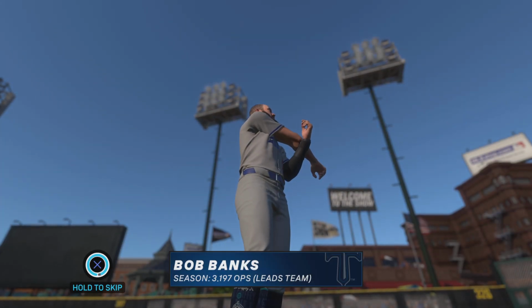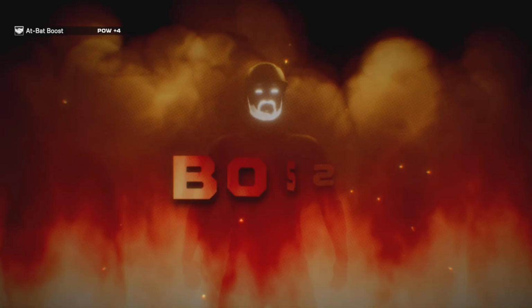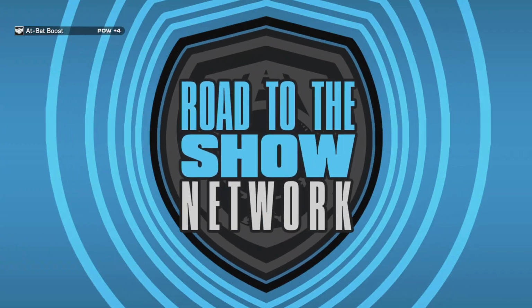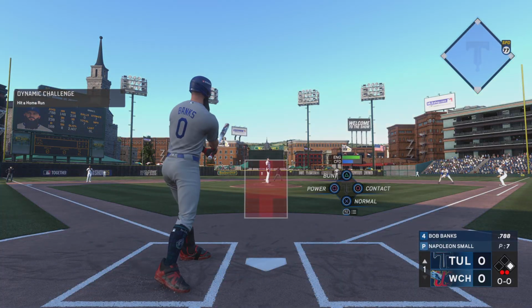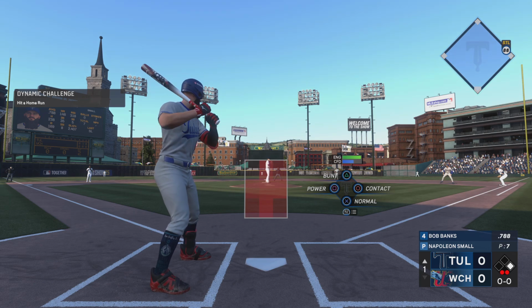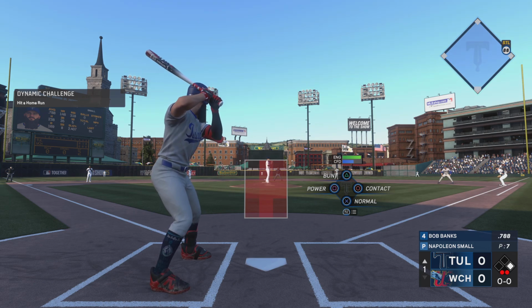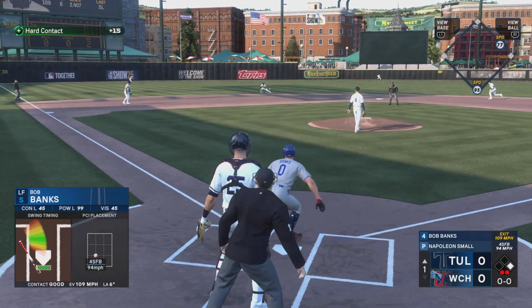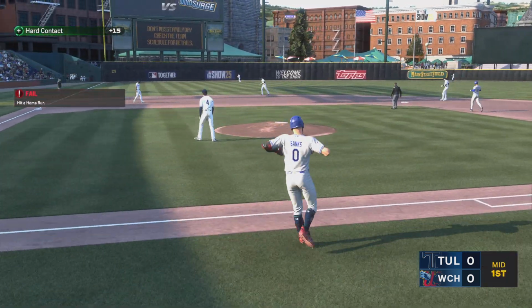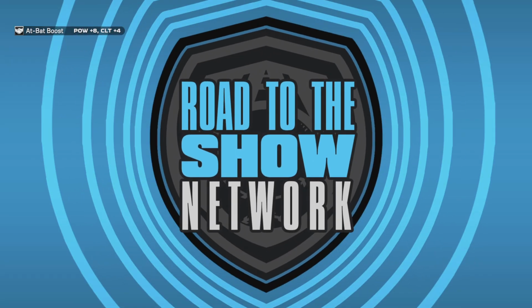Bob Banks getting locked in. Now here's the switch-hitting power threat, Bob Banks. Really bringing some thump at the plate lately. 3 homers so far in this series. Smoke to shortstop, but caught. 1 hit, 1 left. 1 out and 2 on.